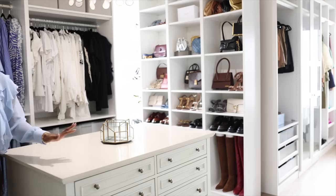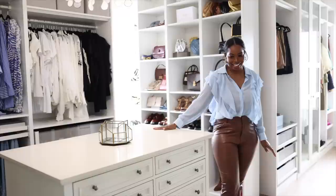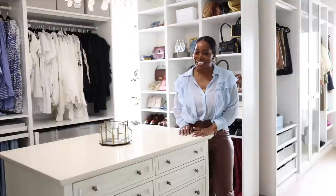The last time that you all saw this space, I believe the island wasn't assembled yet. I think it was downstairs in the garage, but it had not been put together. But this is the island. I got it from One Stop Bedroom. It's gorgeous. I believe it's by One Century. I'll try to link it down below.